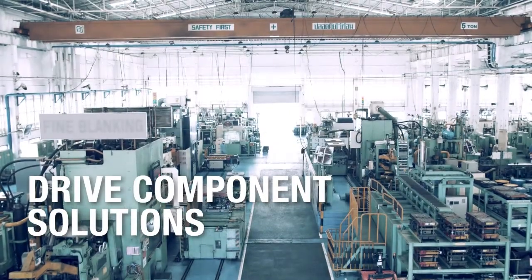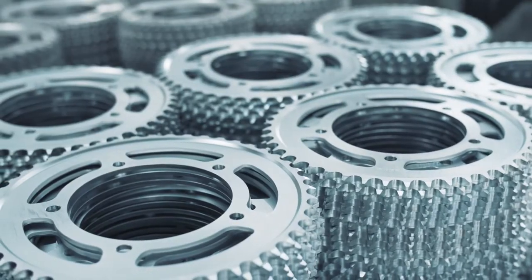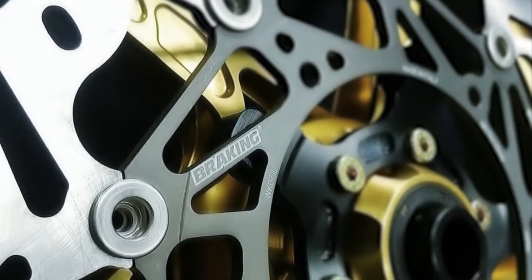Drive Component Solutions. SUNSTAR Engineering manufactures motorcycle sprockets and disc rotors, as well as various automobile parts. Our products help people around the world enjoy 2- and 4-wheel journeys in greater safety and comfort.